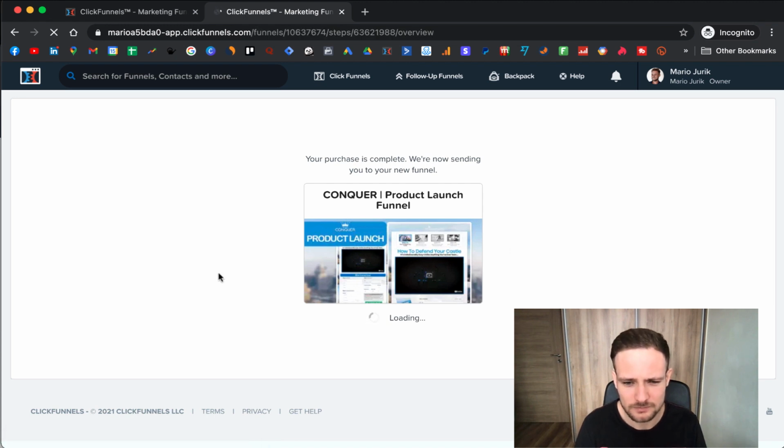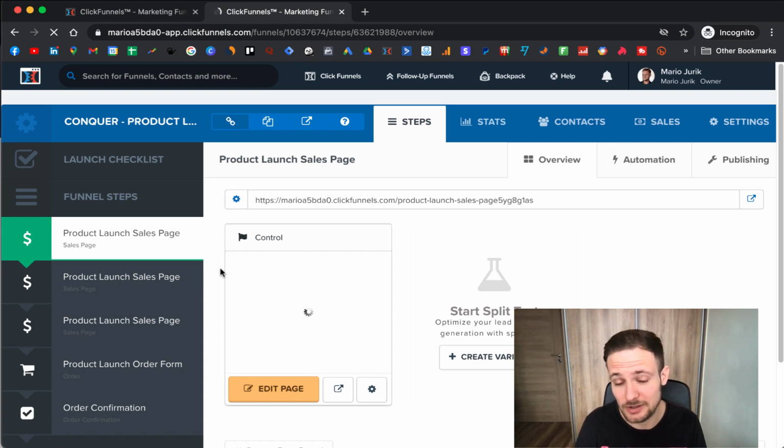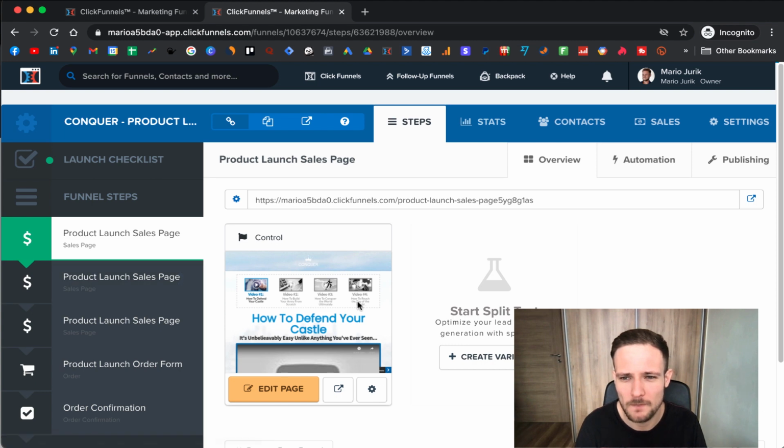and it's pretty simple to use. There is a learning curve in the beginning, but before you know it, in a couple of days you will be a master of ClickFunnels. And then you just save your work. You can preview it if you're satisfied, and then you exit and you edit all of your funnels. So this is how simple it is to use ClickFunnels.